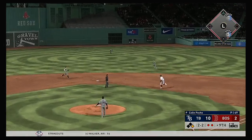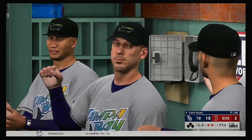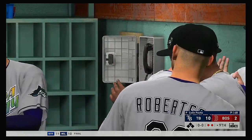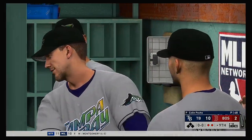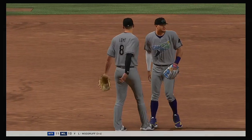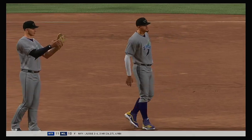Lifts it into the air to shallow center. Lowe onto the grass, and he tracks it down. And this ball game is over. You can just see that the confidence is radiating off of them out there right now. That's 6 wins in a row, and this looks like a train that's not about to slow down anytime soon. 10-2 the final in this game.